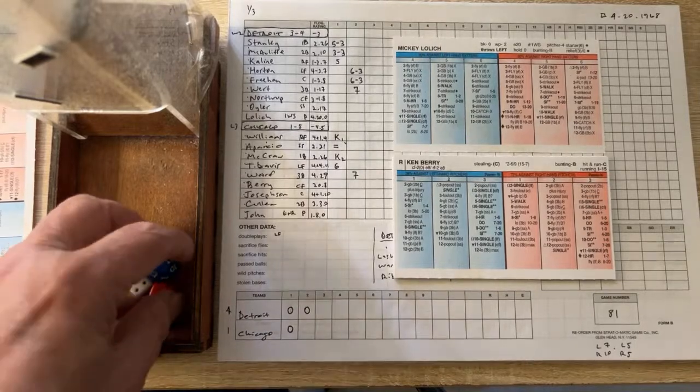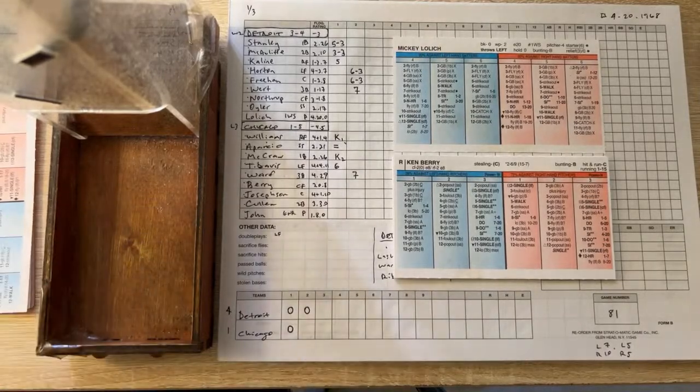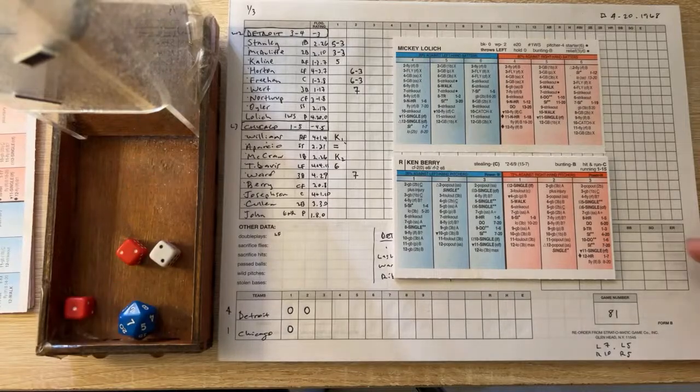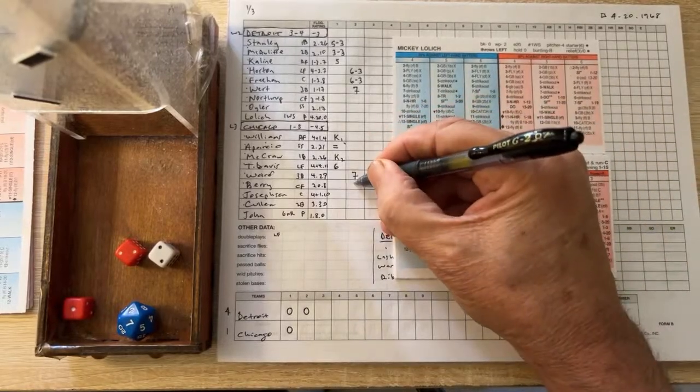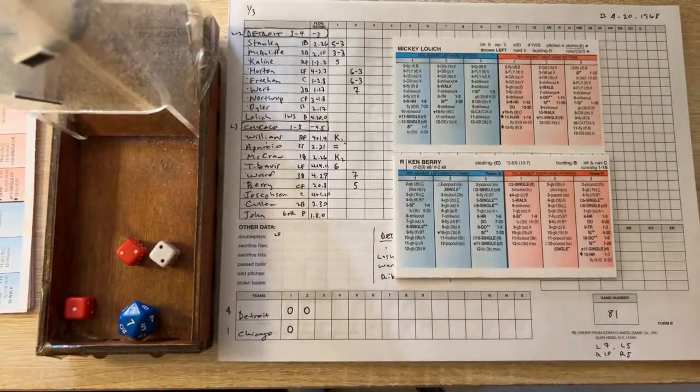Here's Ken Berry. Lolich now. 2-3 left-handed, pops it up in foul territory. Third base line works. Makes the catch. 2-3.